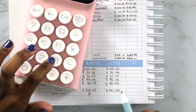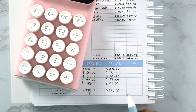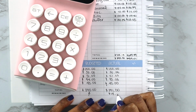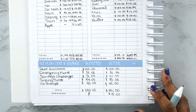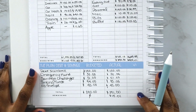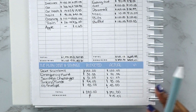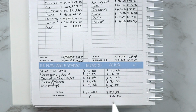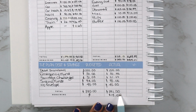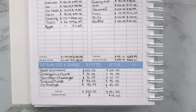And so you take the 409.01 minus 391 gives you $18.01 remaining. So that is how much I have left in the account after my weekly budget. We have a little buffer, but out of this weekly budget, I didn't go over, which is awesome, to snaps, $18.